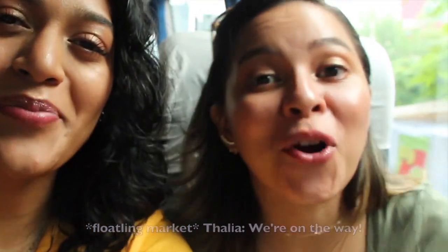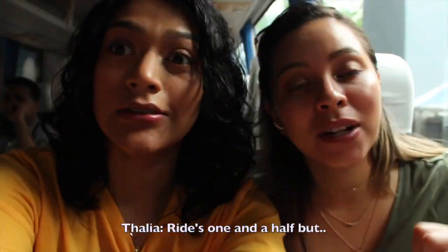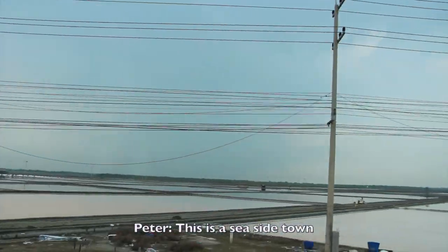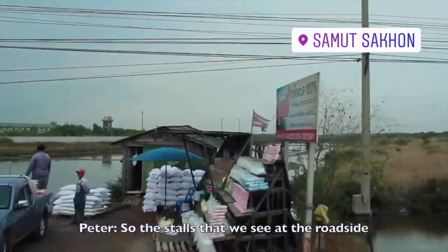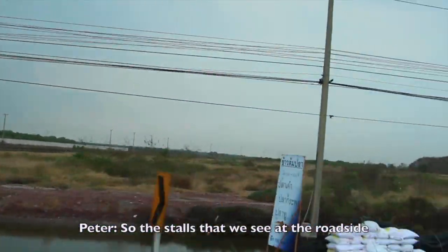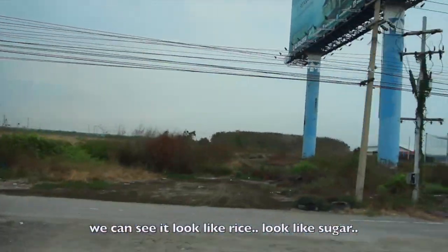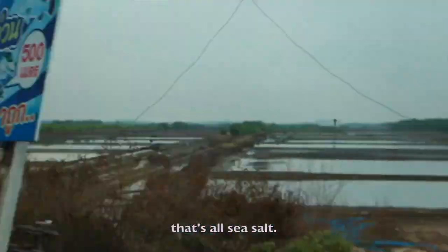That open market. That's very good for skin and hair. That's gonna be the first place we make. This is a seaside town. Seaside? So the stall that we see at the roadside, on the left hand side, you can see that it looks like a rice, looks like a sugar. That's all sea salt.